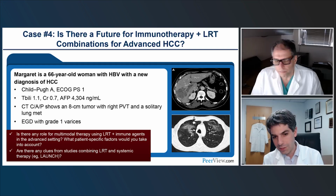Now, let me ask you, if we started with atezo-bev and then there was interest in trying to really address that PVT with something, how do you feel about the combination of LRT with bev on board? How do you sequence things in your tumor board? Yeah, that's a great question.